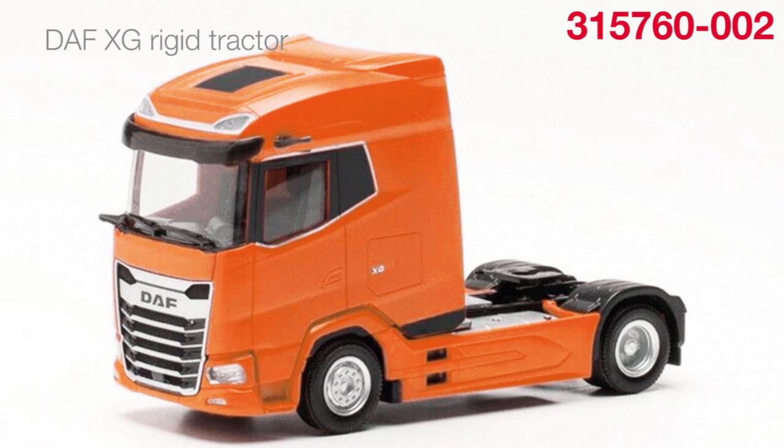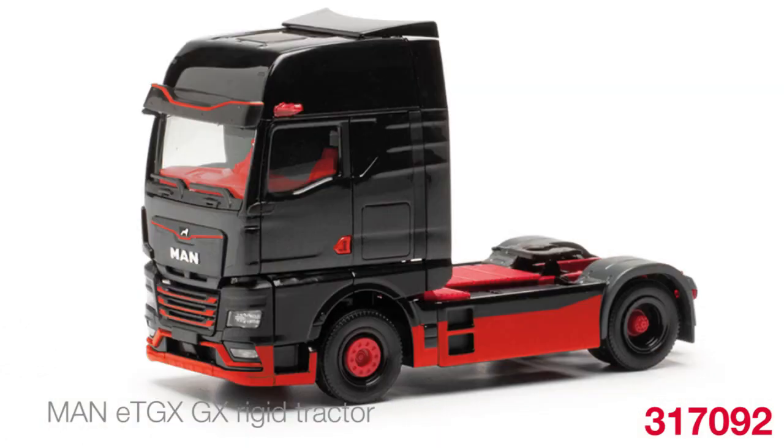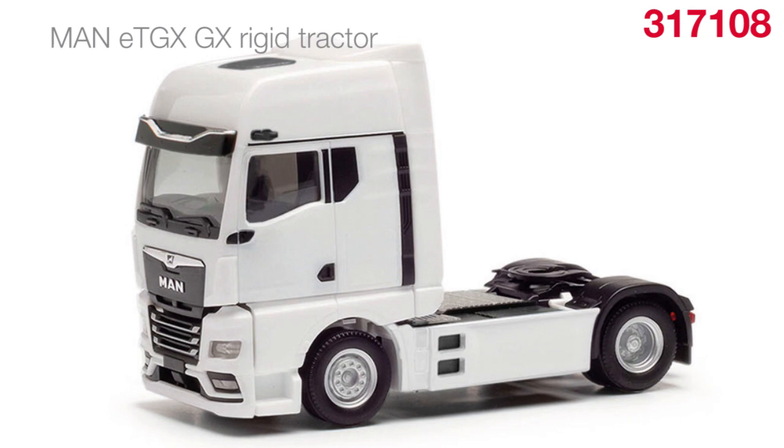The rigid tractors will have a first color change at the new DAF XG already. Our absolute highlight in this new releases block is the new MAN TGX electric rigid tractor. This model has a completely new chassis with several battery boxes and without a motor replica. The cabin gets also some small changes at the airing system.